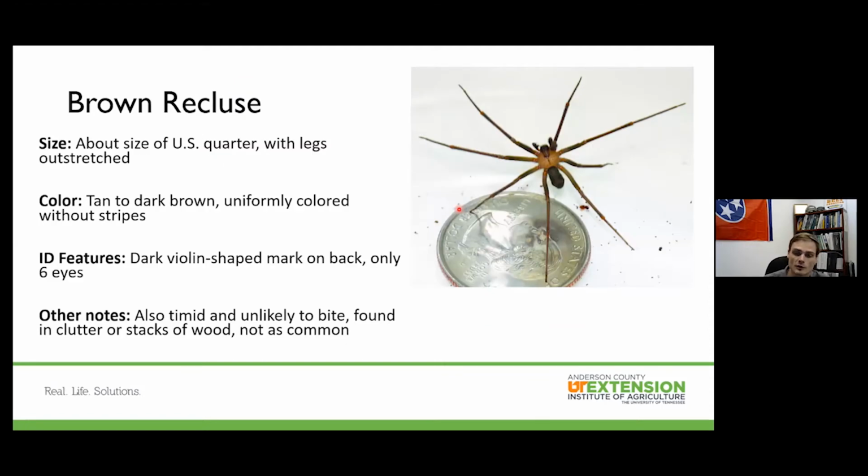Another venomous one that we want to keep people aware of that could potentially cause harm to humans. This one is about the size of a U.S. quarter, with its legs outstretched as shown here. It can be mistaken for a lot of our wolf or grass spiders, but I'll be mentioning some ID features that will really help us reach a consensus on what this spider is. We're not killing a good spider, right? A good ID feature is, if you look on its cephalothorax right here, you'll see some sort of instrument shape. That's what we'll call the violin shape right here.